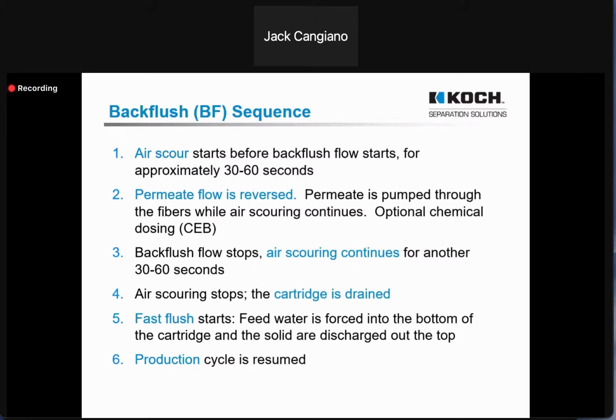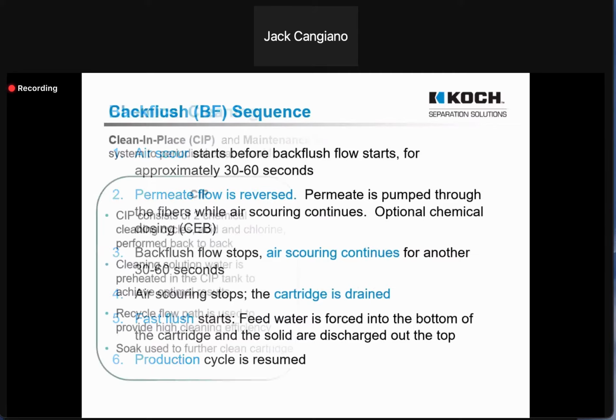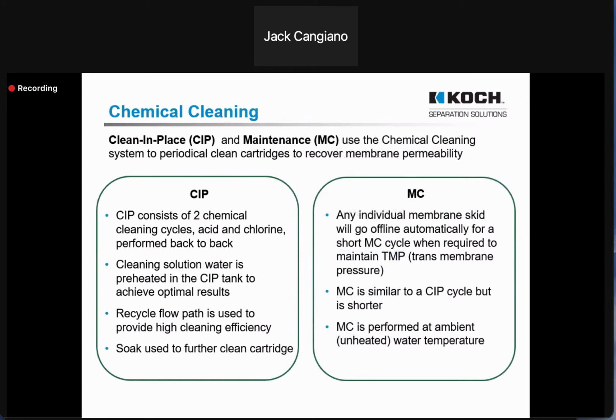And this is a typical sequence of how it runs with air scour and permeate flow and back flushing. It's very simple. It's all programmed, and it runs unattended. These are some of the typical cleans that we might go through, with an acid cycle to remove some of that manganese from the membrane surface, and chlorine to remove any bacteria that might build up over time. For an application like this, we would call it a CIP. It would be done maybe once a month, once every 2 months.